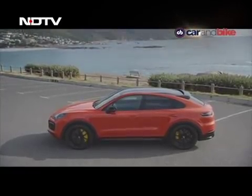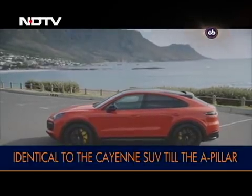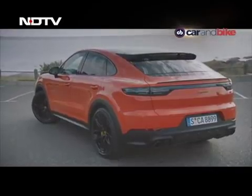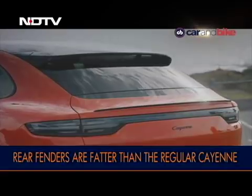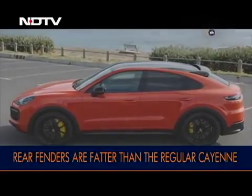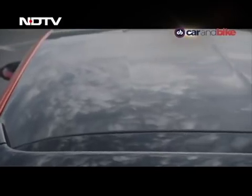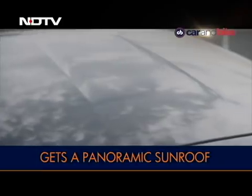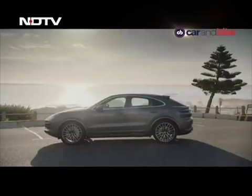Identical to the regular Cayenne only up to the A-pillar, the Cayenne Coupe features a lower, sloping roof that evokes the classic 911 side windows and rear. The tail lights too are positioned at a different angle, and the rear fenders are fatter than on the regular Cayenne. The model also offers two different roof concepts, which includes a panoramic fixed glass roof fitted as standard and an optional carbon fiber roof.